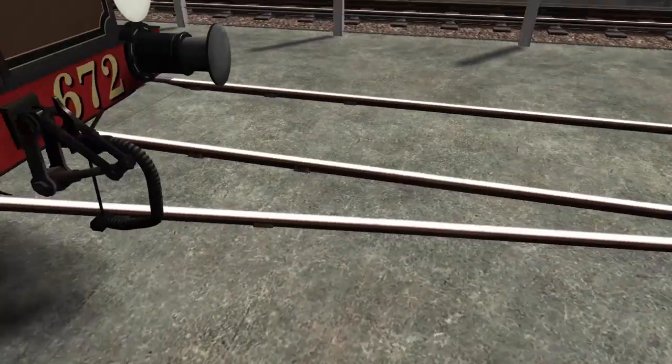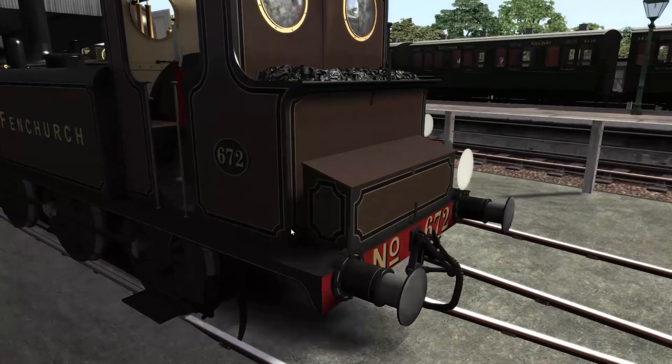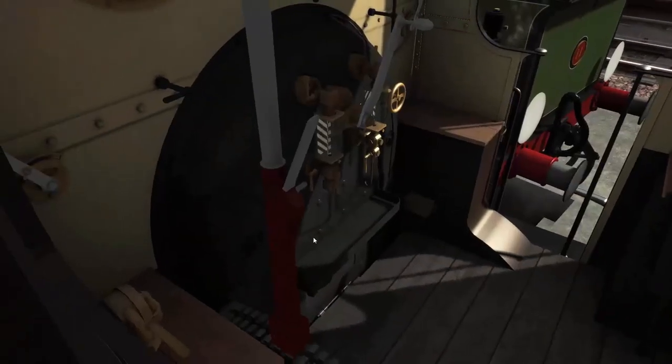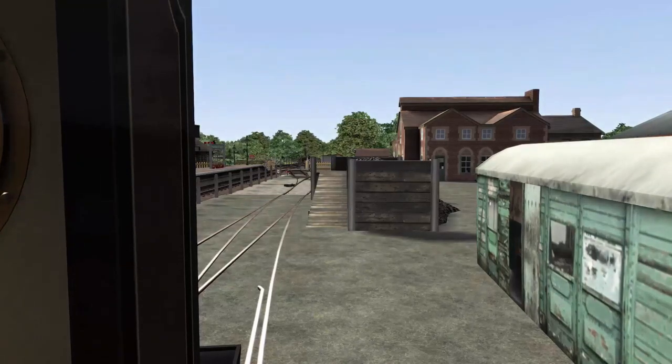Head out view. So what we will do is do that and that. No, that one. Right, the top view. There we go. Right, so we'll take Fenchurch out. I'm not going to use Fenchurch because of the condenser.